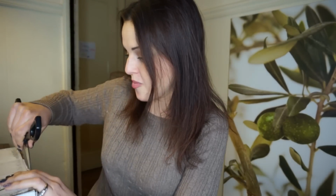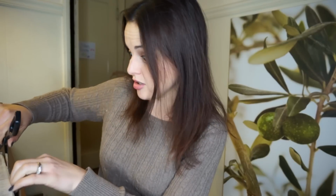It's brand new, and I just realized I forgot my scissors, so I am going to edit out me going to get my scissors. I'll be right back. Okay, that's the only editing I'm gonna do, because I needed to get my scissors to open this. So I am really excited to get this. It was $75, oh my goodness.